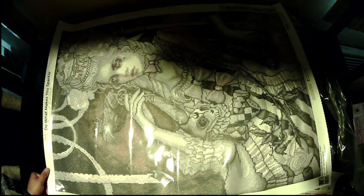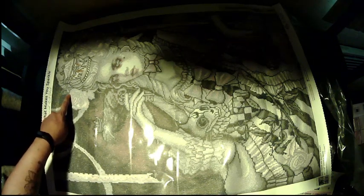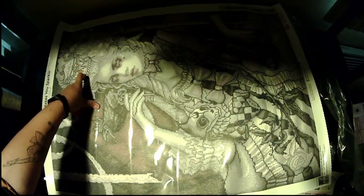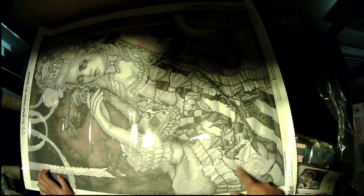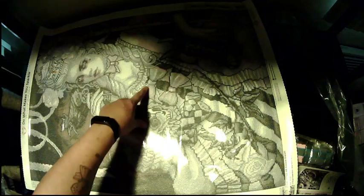It looks like it is, this is plastic, in this ribbon here. Here in the flower, well, this side of the flower. A little bit here. Let's see. Some down here in the ruffles. Oh, I just realized she's holding a key. This is like a hidden picture thing for me. Here. Here.